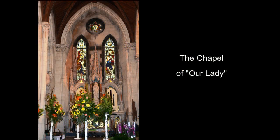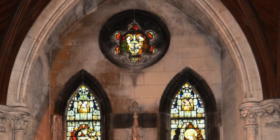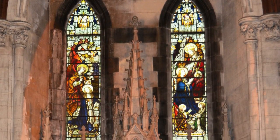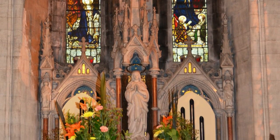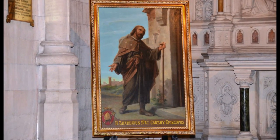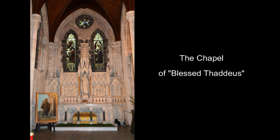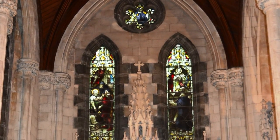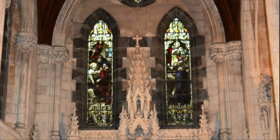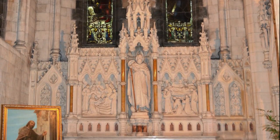The Chapel of Our Lady. Beyond the Lady Chapel is the Blessed Thaddeus Chapel, which commemorates Thaddeus McCarthy, Bishop of Cork and Cloyne, 1490–1492, who was beatified by Pope Leo XIII in 1895.